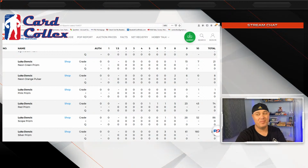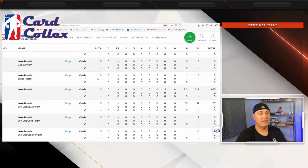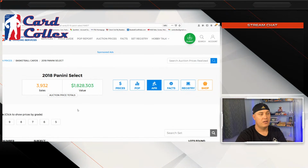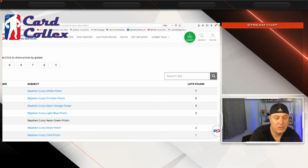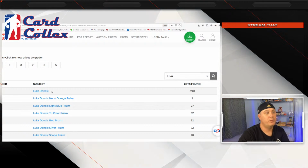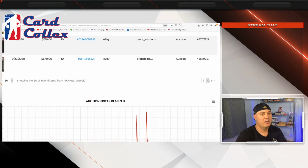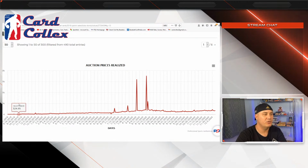It's gone up over the last few years, but nothing like... let's see here, APR 2018 Select Luka. Let's just look at Luka. Let's go to base, Concourse, Select, Luka, PSA 10. Oh my gosh. So even in 2019, this is only 20. Well, yeah, it's only a 2-year-old card. But okay.